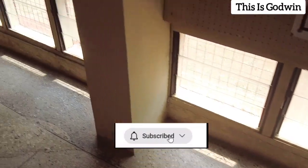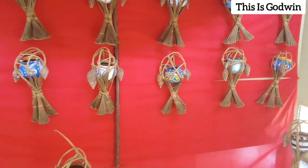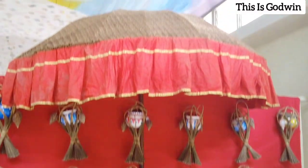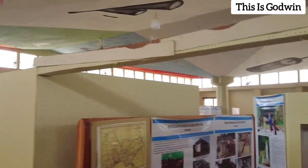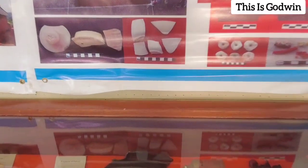So this is the Volta Regional Museum. Lots of history, a lot of story being told. So this is a chief's umbrella. I'm showing you the umbrella. Okay, let me take the camera down like this so you can see the umbrella. So this is the umbrella. And then you have lots of artifacts here. I'm just loving this museum. I think it's a nice museum. Everybody needs to visit this museum. What a nice museum.